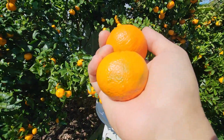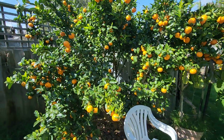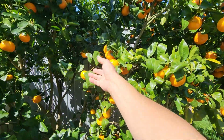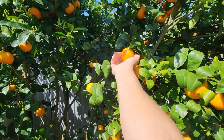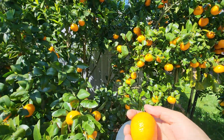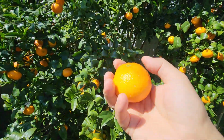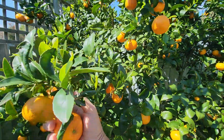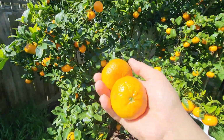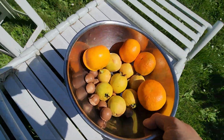These aren't perfectly ripe, but see, there's a little green tinge. But they taste good, guys. They taste good, even when they're 80% ripe. They're still good. They're better than what you get at the supermarket. Even when they're 70, 80, 90% ripe. Of course, you know, everyone's taste is different. Yeah, absolutely loaded. It's like that almost the whole year.